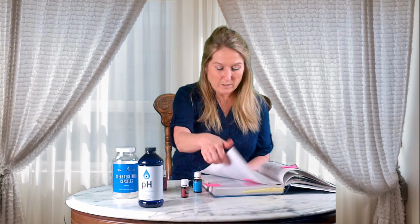And then thirdly, Thieves. Thieves is a combination oil, and the combination was derived back during the bubonic plague, when there was a group of robbers that would go around and rob the bodies of those who had died from the plague. They did not get the plague because they used a combination of oils that kept the plague at bay. It contains clove oil, lemon oil, cinnamon bark, so if you don't have cinnamon bark, just add a little extra drop of Thieves to your mix. Eucalyptus, rosemary.